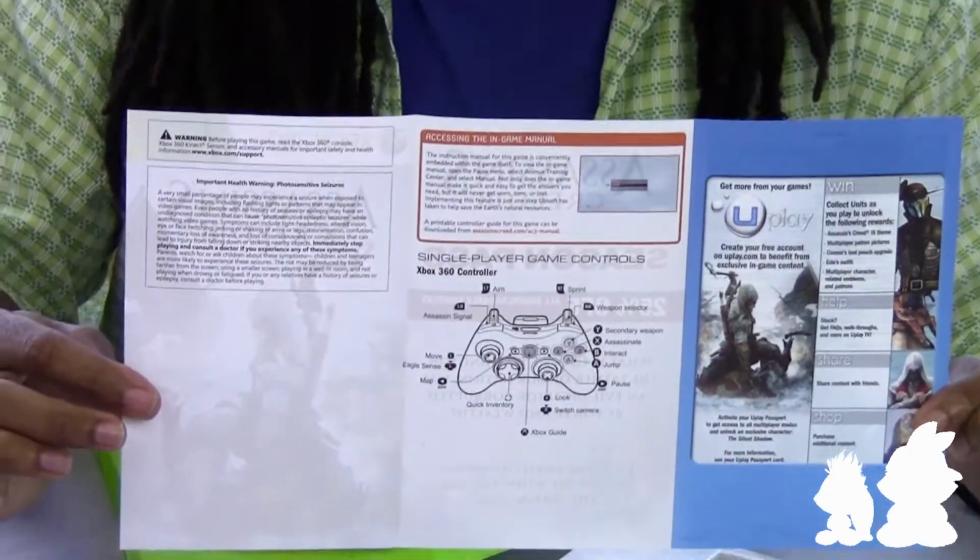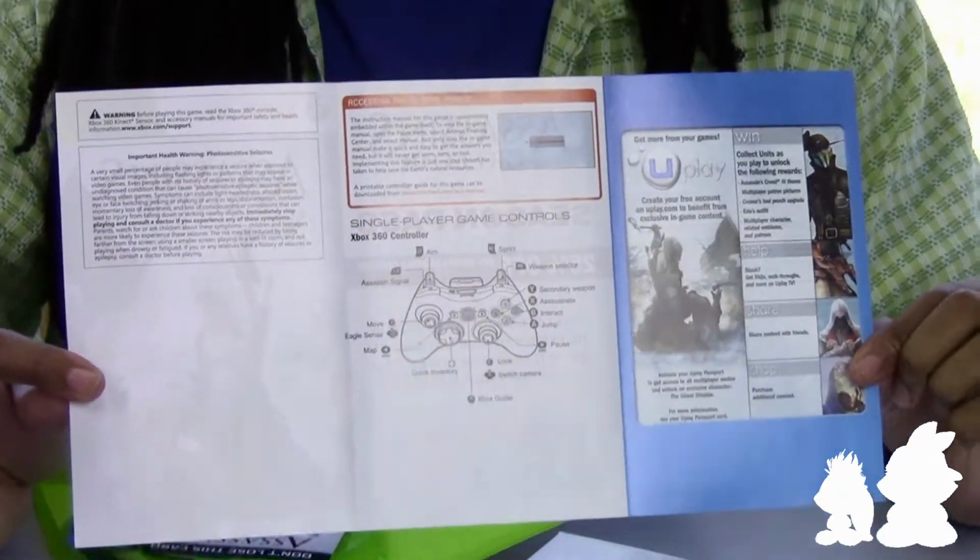You know, it's so funny that we live in a world where the gaming industry no longer believes in instruction manuals. I remember back in the day, I used to love my instruction manuals, especially if it came in color.